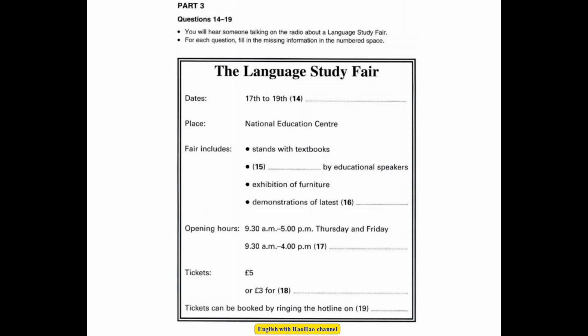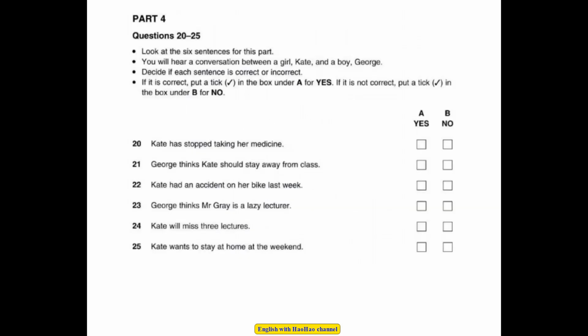That is the end of Part 3. Now turn to Part 4. Questions 20 to 25. Look at the six sentences for this part. You will hear a conversation between a girl, Kate, and a boy, George. Decide if each sentence is correct or incorrect. If it is correct, put a tick in the box under A for yes. If it is not correct, put a tick in the box under B for no. You now have 20 seconds to look at the questions for Part 4.